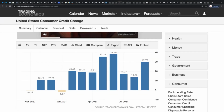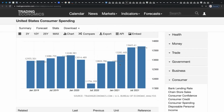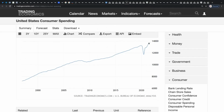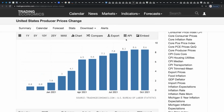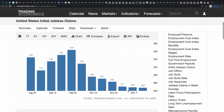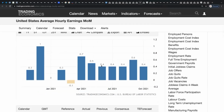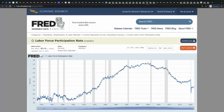Consumers are growing their credit card balances, bullish. Retail sales jumped 1.7, bullish. Consumer spending is at record levels, bullish, although flatlining as long as it doesn't fall. Job openings slowly falling. Producer prices remain ultra hot, no signs of a slowdown in the inflation. Jobless claims are flatlined, but not rising. That's good. The wage pressures continue to build in both of those charts.